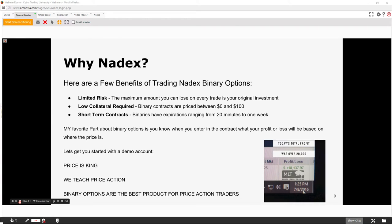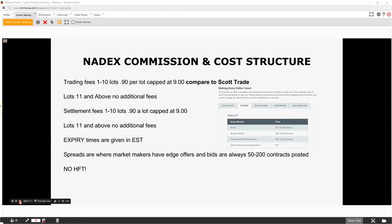I teach price action. In my opinion, binary options are the best product for price action traders. It's just that simple. So like I said, you guys are probably interested to at least demo this out. So that's a demo link above if you guys are interested in doing that. Let's go into the cost structure.